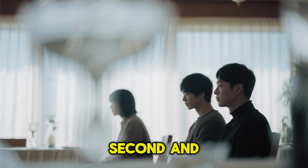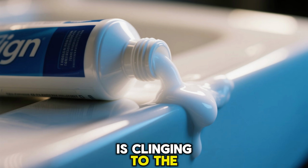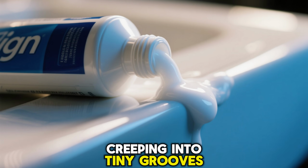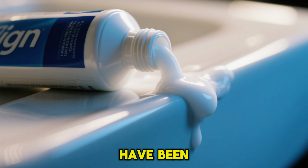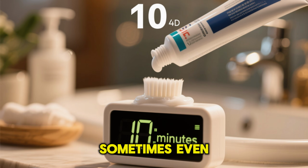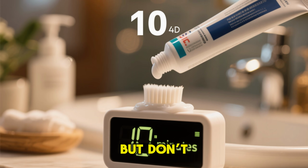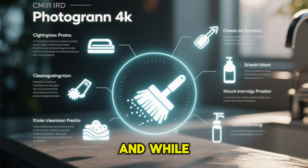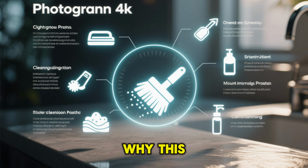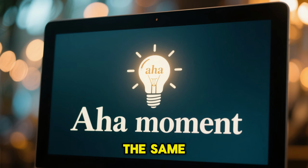Now pause for a second and really imagine what's happening. That toothpaste is clinging to the porcelain, creeping into tiny grooves, attacking mineral deposits, and loosening stains that have been sitting there for months, sometimes even years. This is the part where most people rush. But don't let it sit. Give it time to work, at least 10 minutes. And while it's sitting, let me tell you why this works so well. Because once you understand the why, you'll never clean the same way again.